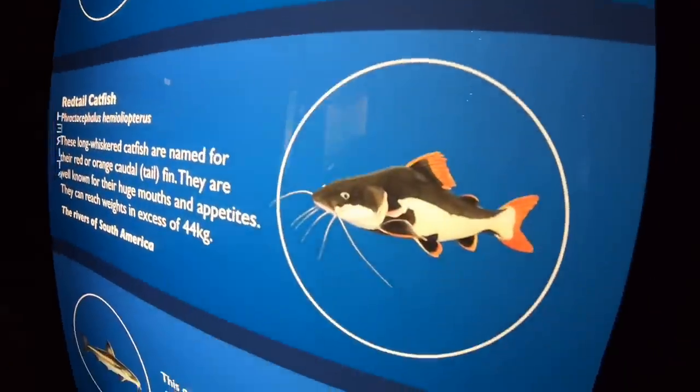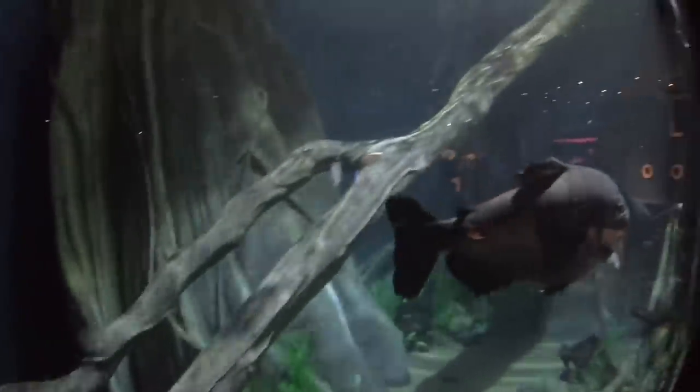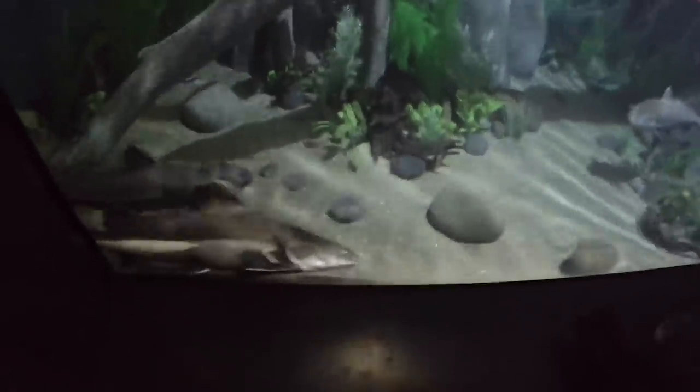Again, this tank's massive. You've got catfish in here. You've got what they call pacus. Yeah, so you've got pacus, red-tailed catfish, ripsaw catfish, and a tiger shovel-nosed catfish. Absolutely massive. Look at the size of the catfish here. Wow. There it is. Massive.